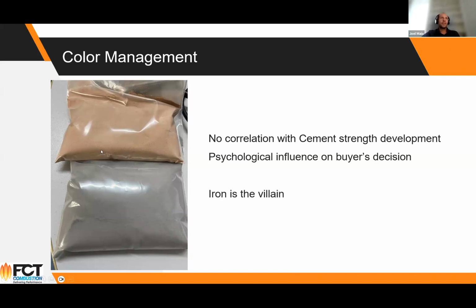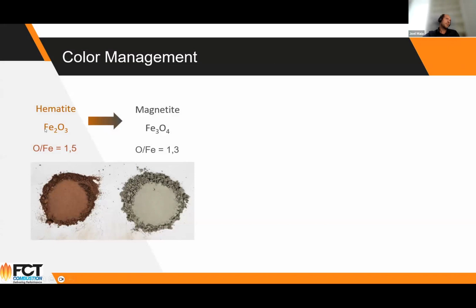The reason for the brown color is the iron, and when the iron content in the clay is above around 5%, this becomes a concern and something has to be done to control the color. Below this value, most likely the clay will be converted to gray color by itself. Above this value, you need to take care. Basically, we have iron in the clay in the form of hematite, but this hematite can be converted to magnetite. Hematite is brown, magnetite is gray.